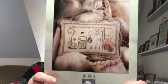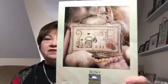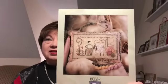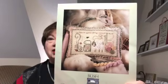And the next one I'm going to start is called Lamb. It's also a Shepherd's Bush. And this one is done on 10 count fabric, which I don't have. I have a 14 count, so mine will be a little bit smaller. But I think it's going to be precious. And I'm going to start this during Whip Go for Easter.